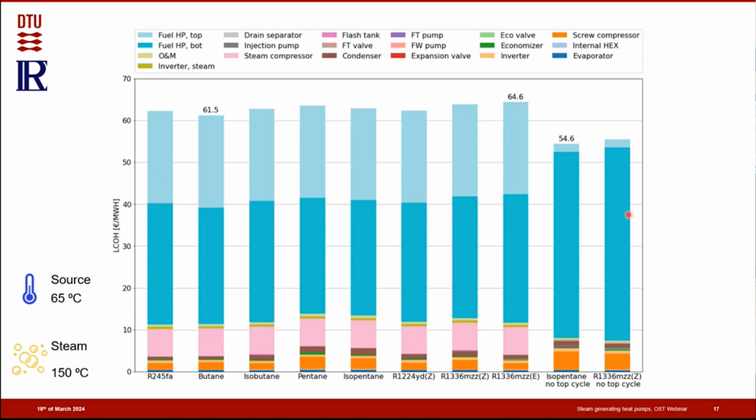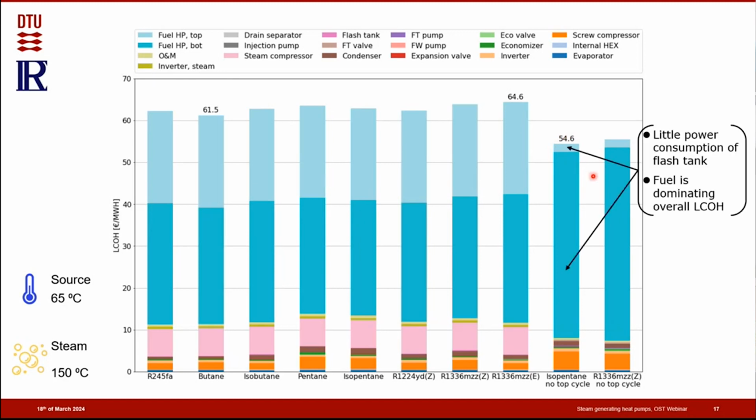And we can see then for the cycles without the steam compressor, out here to the right, that the bottoming heat pump uses more power, but it still uses less than having both the steam compressor and the heat pumps. What remains is a little power used for the circulation pump in the steam flash tank, but the total levelized cost of heat becomes lower without the steam compressor, for this case at least, because the steam compressor was a bit inefficient compared to the cycle. So there are also some developments to be made here.